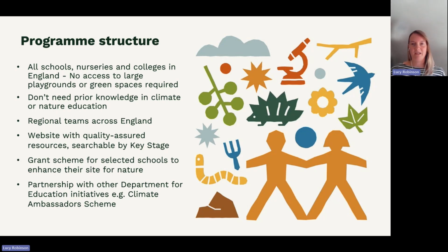We have regional teams across England who are liaising with schools, with local authorities, multi-academy trusts and others who can really support the programme rollout at scale. We have around 10% of all schools in England signed up so far, so that's really amazing take up in our first year.